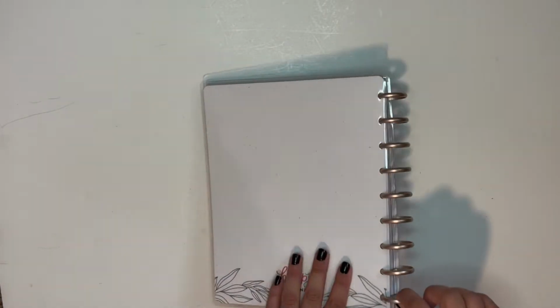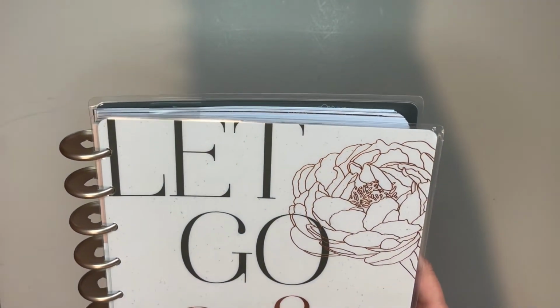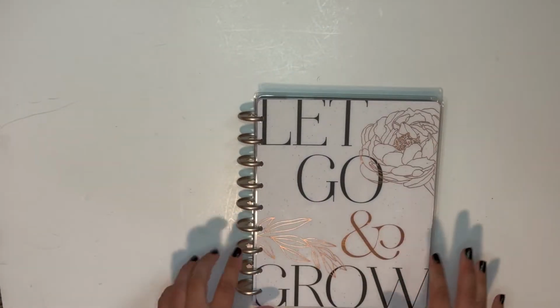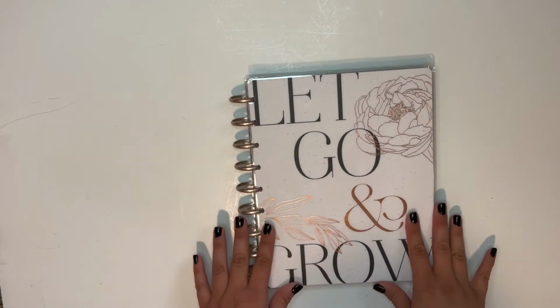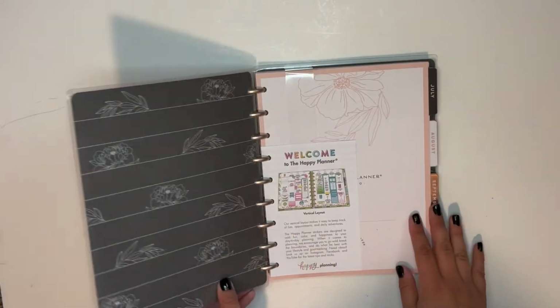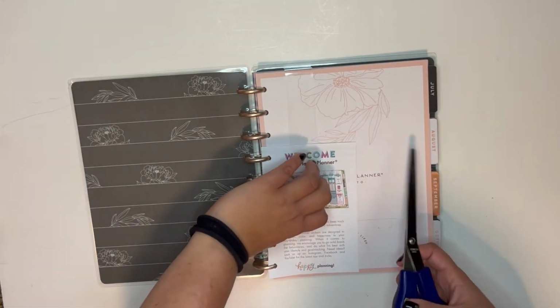Oh, that's so pretty. It's still that glossy texture, but the cover is foiled and then it kind of looks like white craft paper almost. And then it is on plastic rose gold rings. I'm not usually a huge fan of the plastic rings, but since this is just going to be a memory planner, it's okay if the rings aren't that sturdy, since I'm not going to be throwing it around in my car or anything. So I've learned to just cut this off instead of trying to slide it off because it's such a hassle.